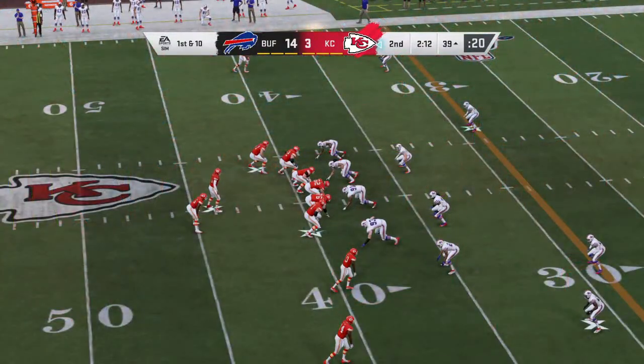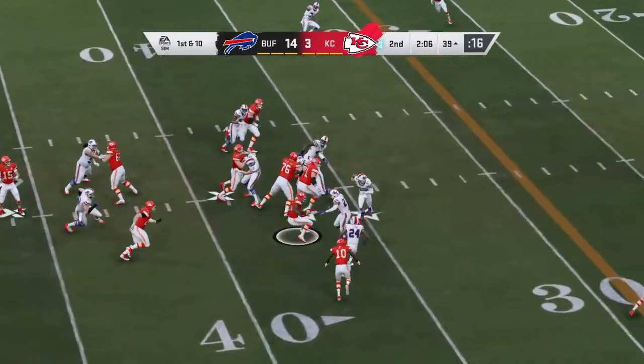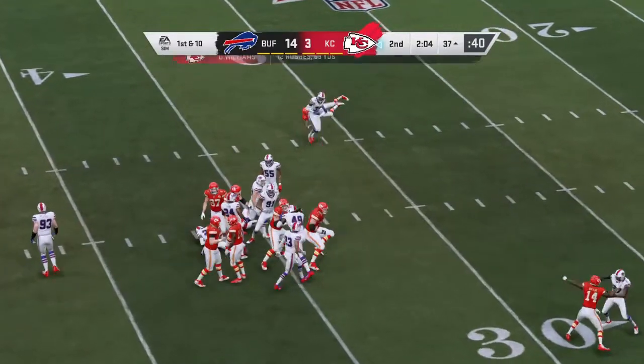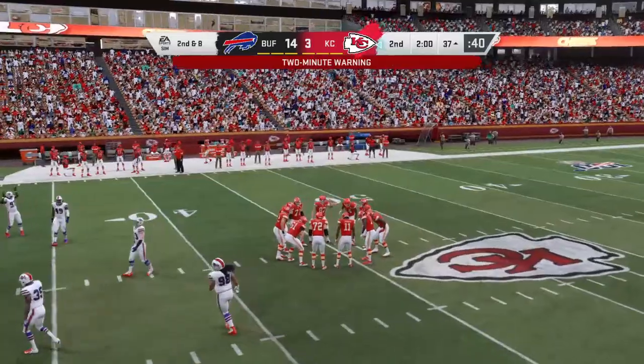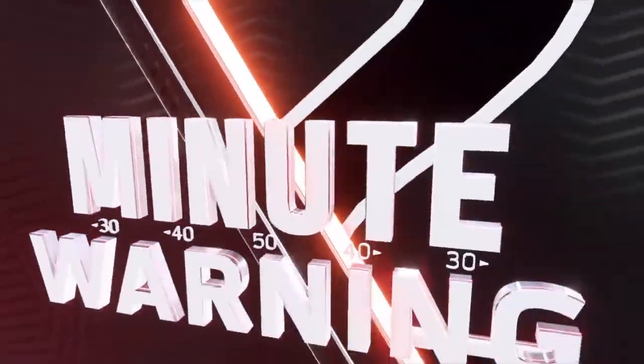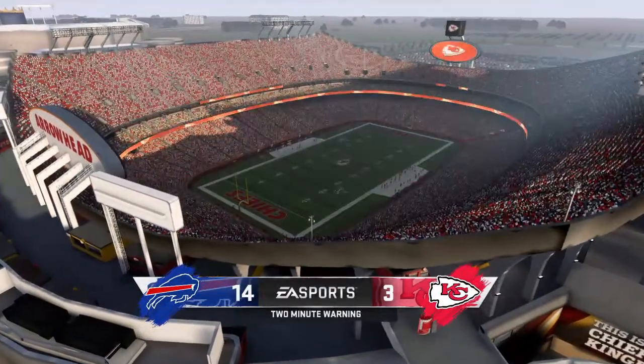So from the 39 now, they'll come up on a 1st and 10. Here we go. On the counter, here's Williams. 2 yards on the pickup there. It'll be 2nd and 8. We've got a 14-3 ball game with 2 minutes left in the opening half.